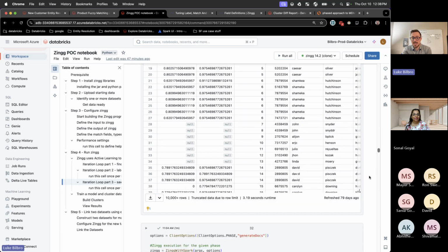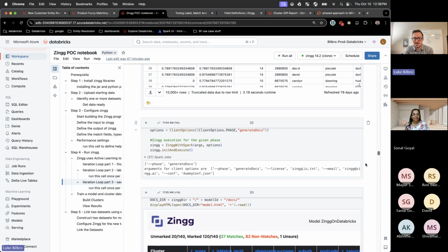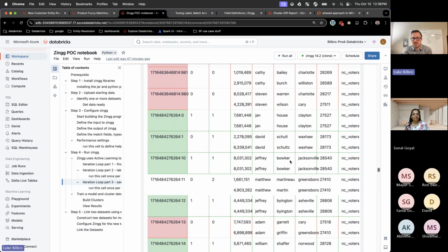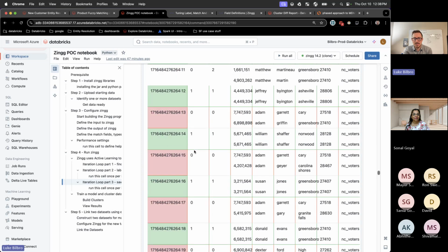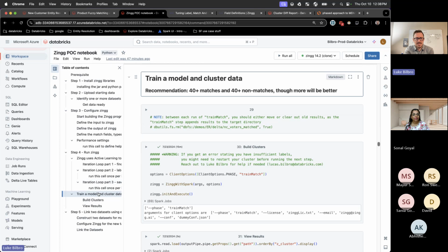And I just noticed today that there's this generate docs option, so I threw that in this morning. I think it's super cool. You can definitely do that and show all the labels that people have put in, in case you wanted to review the labels and understand something to do with how Zingg is scoring things. But in full disclosure, I haven't really given too much thought to this step yet. So that is the main notebook.